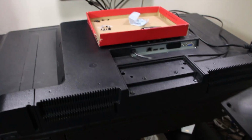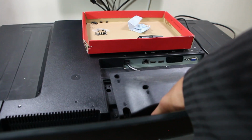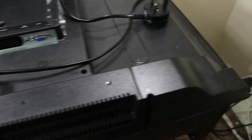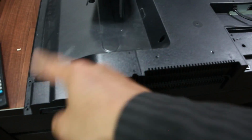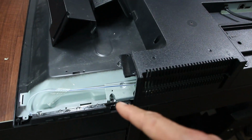Now, first off, mine has a stand and 6 screws, so I took them off. Standard screwdriver, Phillips. For this model, you're going to have to remove these 2 side ones first. They are held in by some screws there. 1, 2, 3, and 4. So that comes off. Same thing on the other side. 4 screws. Please remember to mark them, so you know where the screws are going.